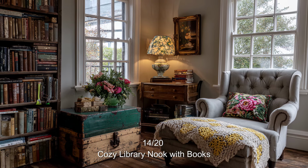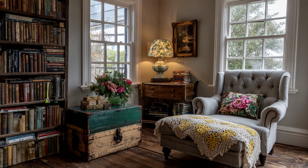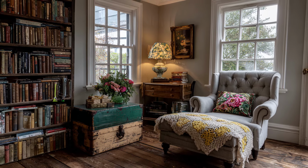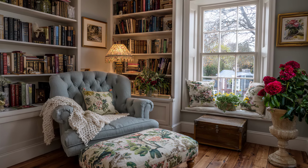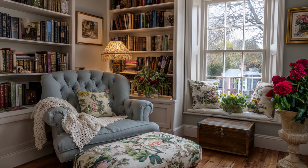The library or reading nook is dreamy and personal. Stacks of well-loved books, a cozy vintage chair with a crocheted throw, and a floral lamp casting soft light. Maybe there's a worn trunk doubling as a coffee table. It's a retreat for daydreamers and deep thinkers.